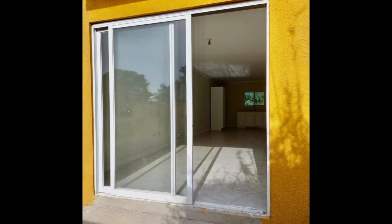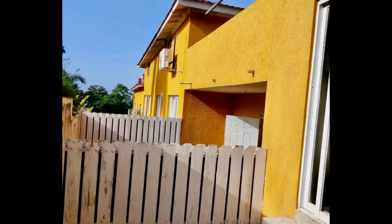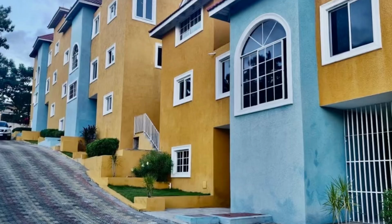A nice shower here, and then this sliding door takes you out into a little backyard area, which is fenced off from your neighbors, which is really good. Some little privacy in your apartment complex, with so many things being shared already, driveway, entrance, and other facilities there. It's good to have a nice little backyard area of your own.